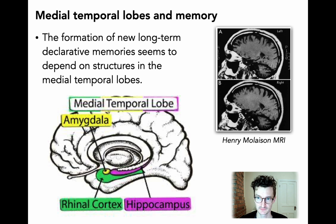So HM's case of anterograde amnesia is the one that's typically taught in intro psych, and generally speaking, most people regarded him as a fairly pleasant individual. He had about 30 to 40 seconds of working memory so you could interact with him. But there are other more severe cases of anterograde amnesia.